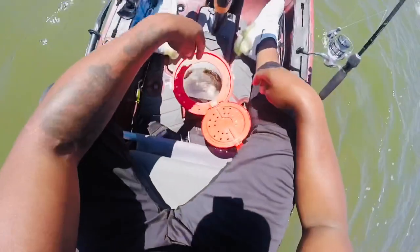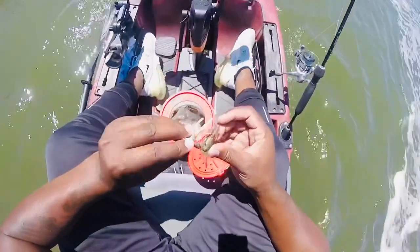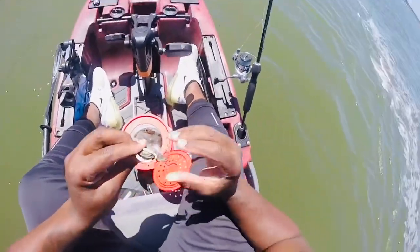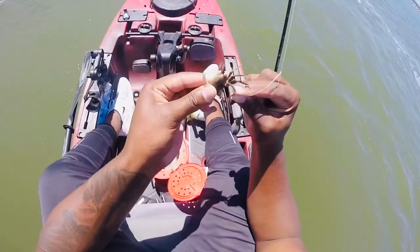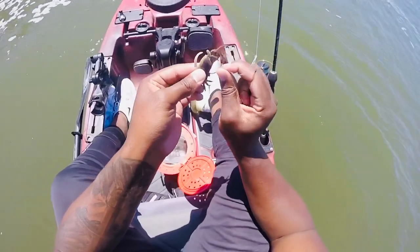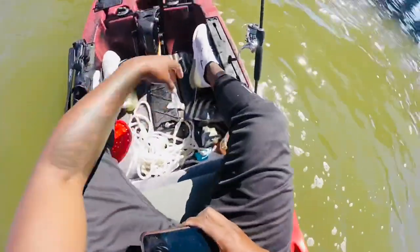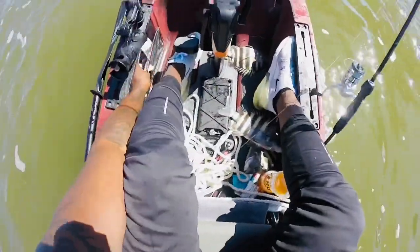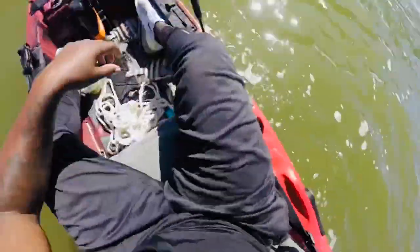Fiddlers are always on the menu, baby. Stop it, stop it. Almost given up, then I tried this one last spot, and on three drops, got three keepers. So I'm gonna see if I can get this quick limit of 10 and get out of here.